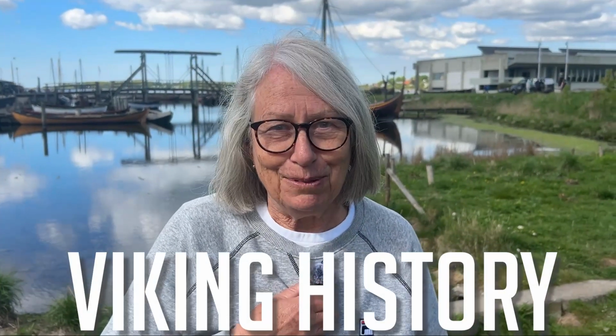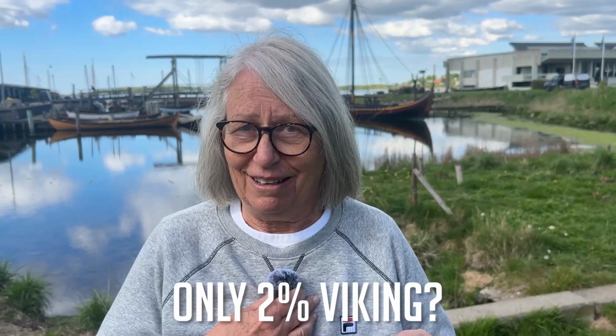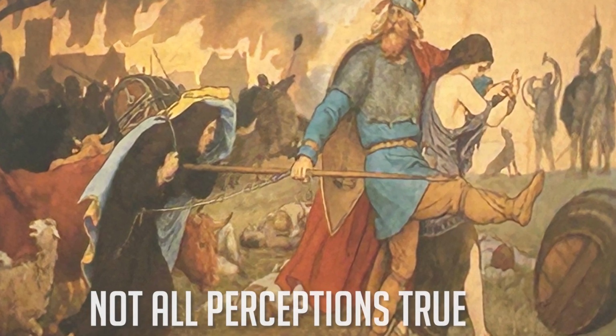This is a really important visit today. It's to the Viking Museum at Roskilde in Denmark, because I found out with a DNA test that I'm 2% Viking. And so I've come to discover my roots at the Viking Museum here in Roskilde. Apparently you get to watch the boat build, the shipbuilding, and try on all sorts of things. So I am keen.